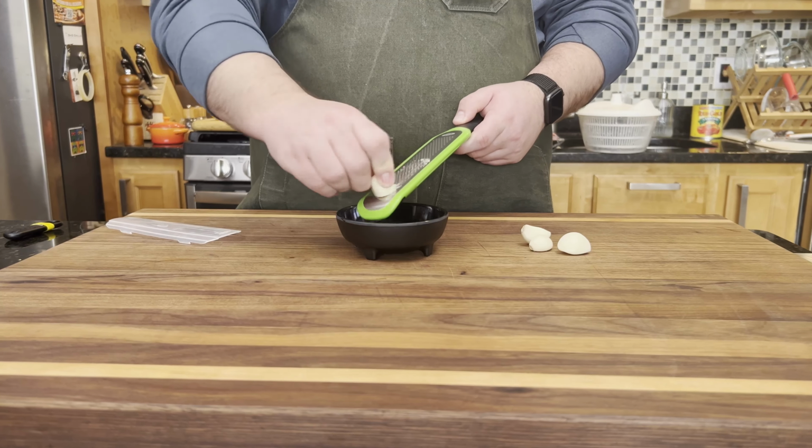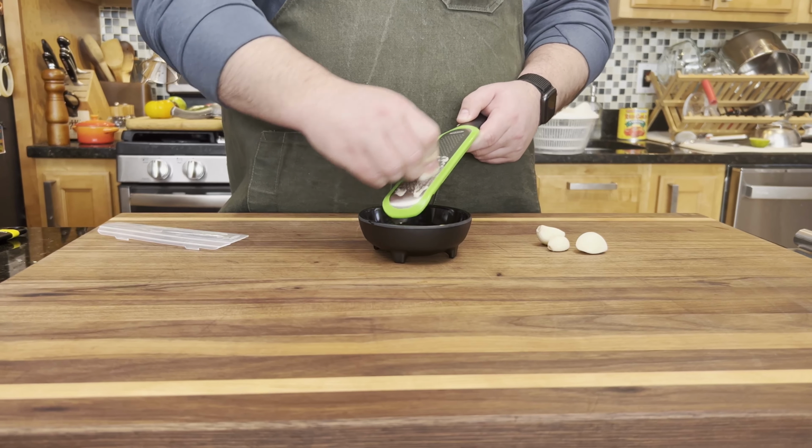You've seen me grate garlic on this more times than I can count because it's the best way to mince garlic. If you're looking for a garlic paste, just get your microplane grater and zip it away.